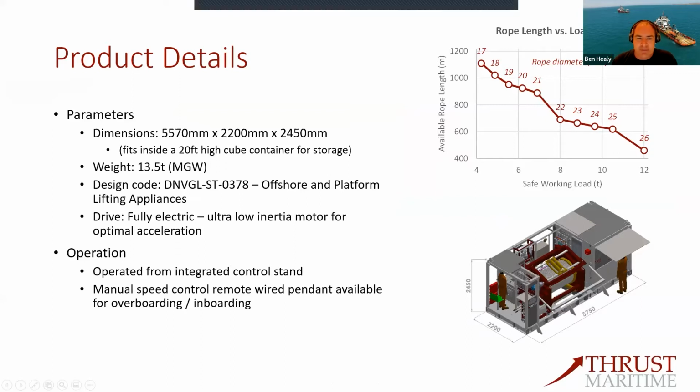Fully electric, and we went for an ultra low inertia motor. One of the drivers was to meet the basis of design from an acceleration perspective, and in order to do that, we went for quite a special motor to achieve that outcome.